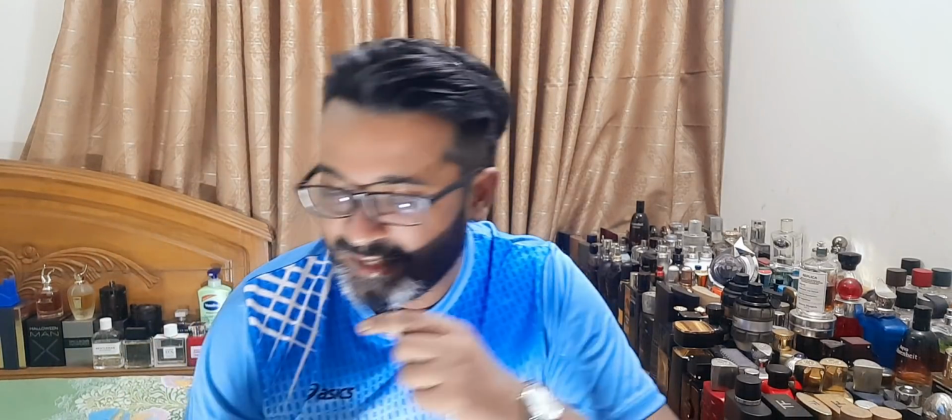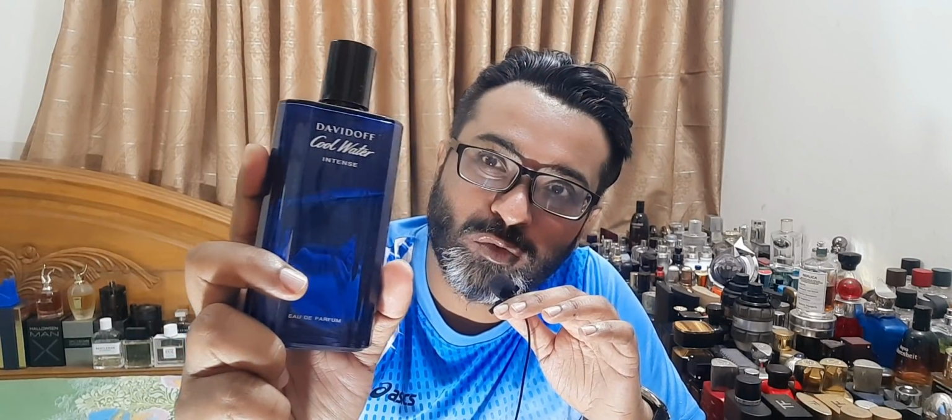Let's go from this side. This actually is the younger brother of the originator, which is somewhere there, which is called Cool Water. But Cool Water does feel a little bit dated, but from the Cool Water line, this is the one I really love because it's beastly. This is called Cool Water Intense.